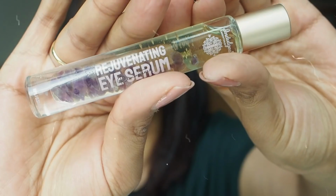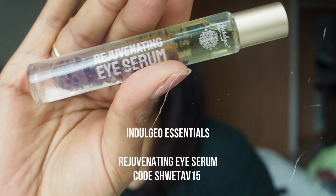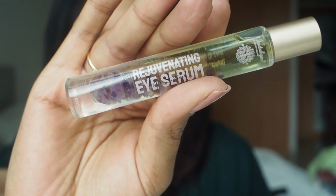The first one that I have discovered is this rejuvenating eye serum from Indulgio. It's a very luxurious roll-on eye serum. Very cooling when it touches your skin. And it's got a very light oil consistency.